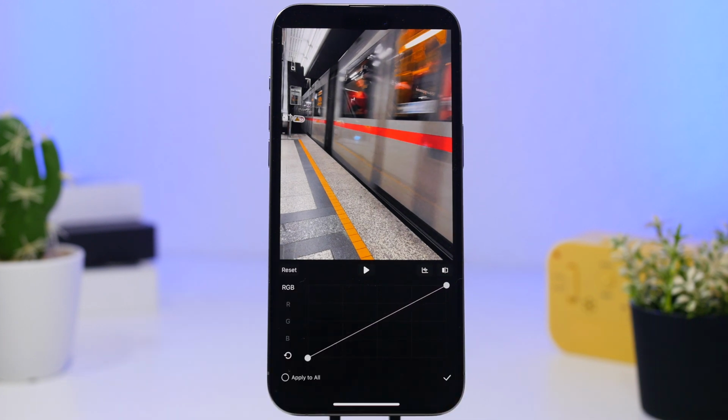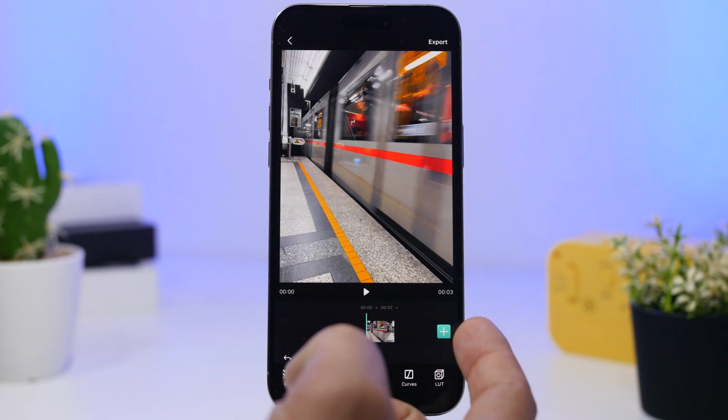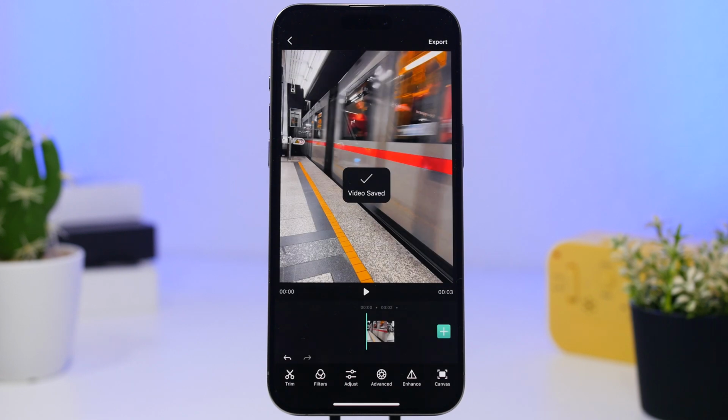It's complete with every different thing that you can think of when it comes to editing videos. You can add more clips right here, and of course use any of the tools to enhance and edit your videos. Once you're done with that, you tap the export button right there. It will process the video and save it under your camera roll.